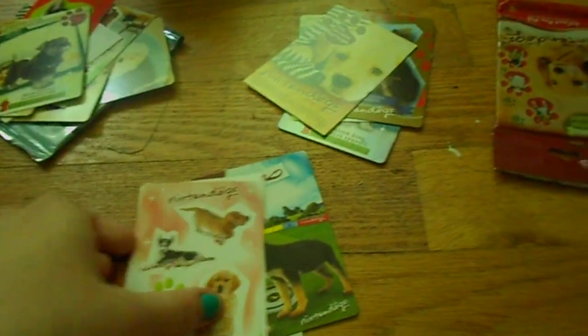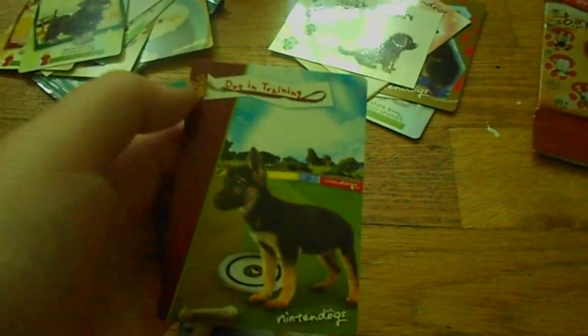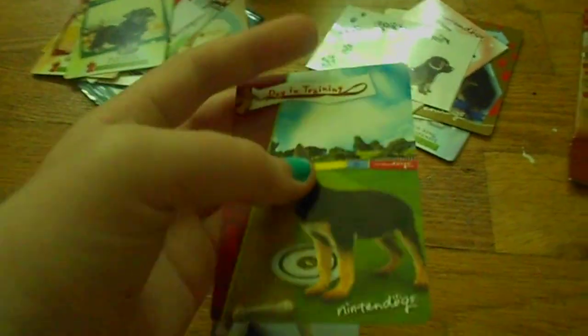And another winner. Nintendogs sticker cards, with a puzzle on the back of it. Tattoos. I only have like a minute left on this. Dog training, a training tip card. It shows you how to do the disc competitions. That's the only thing I was able to play back then, because I got so frustrated with training and the trick competition.